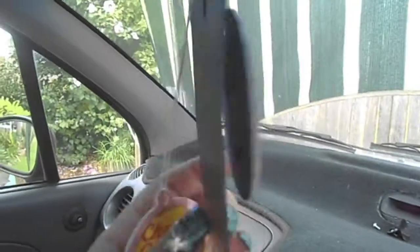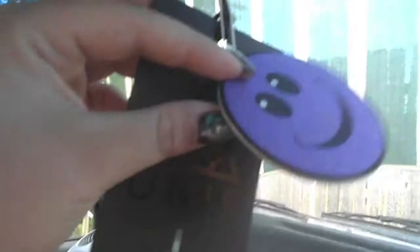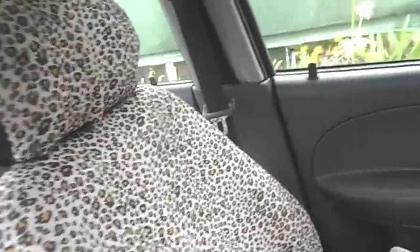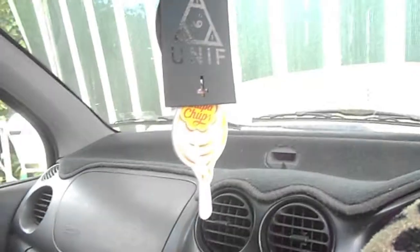So I have a Daewoo Matiz and I love it. It's gold. This is what I've got hanging under my mirror. I've got my little uni tag and two air fresheners. Then I've got my leopard print seat covers and the same in the back. And then I have my leopard print mats and my leopard print steering wheel cover. So yeah, that's my car.